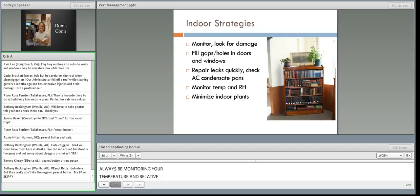And then really try to minimize the number of indoor plants that you have. And if you have indoor plants, avoid overwatering them, because it's really in overwatering that you can get a lot of problems. And again, monitor those indoor plants. If you start to see any sort of aphids or bugs in and around the plants, then they need to go, because they will start to cause problems over time.